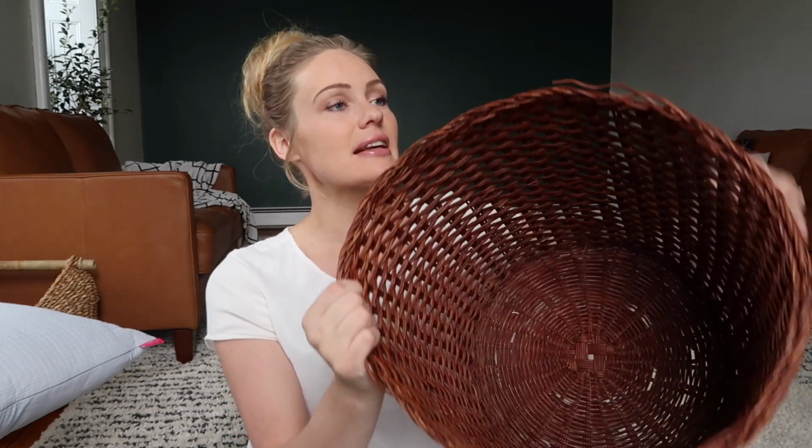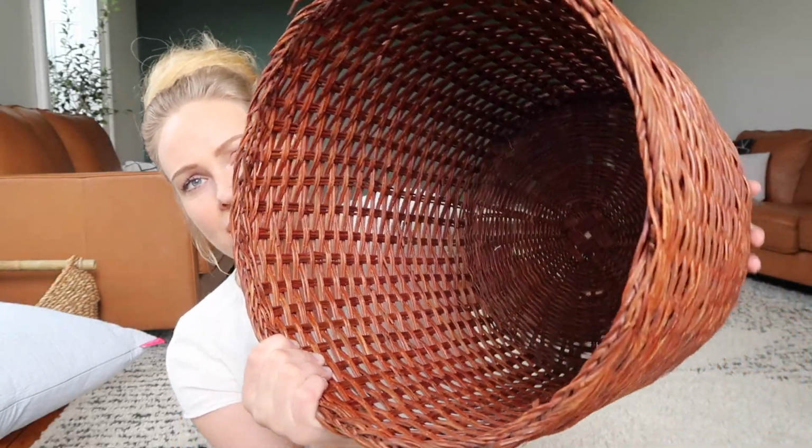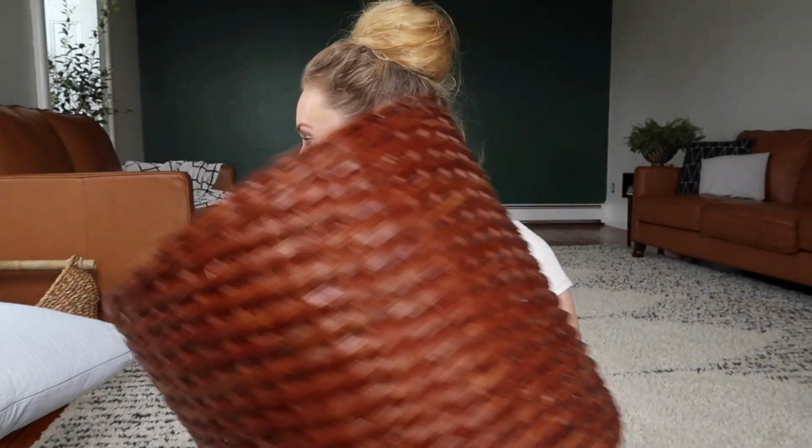Now it is coming apart just a little bit here. I don't know if you can see that. The top rim is not perfectly smooth, so I don't think it would be great for storing blankets and stuff. They'd probably snag, but I was thinking I would put plants in here because I've been wanting more baskets to put plants in, or just kind of been looking for planters in general. And this is a really good sized basket. And for $1, you guys, you can't just leave it, right?